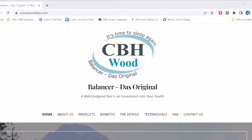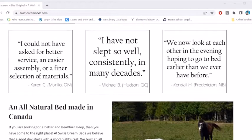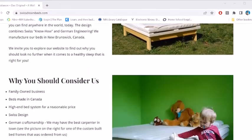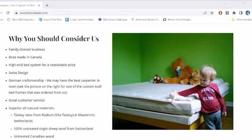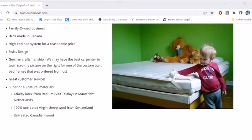So yeah, I'm on the home page, and as mentioned previously, our beds are designed in Switzerland. We are German and we live in Canada. Put a couple of reviews here. You can read them. We also have a page for reviews that you can go through. I have a little blurb here on why you should consider us, and I mentioned that before. We're family owned. The beds are made in Canada. They're high-end beds for a reasonable price. It is designed in Switzerland. You know, we have German craftsmanship, which means we're very particular on the product itself.